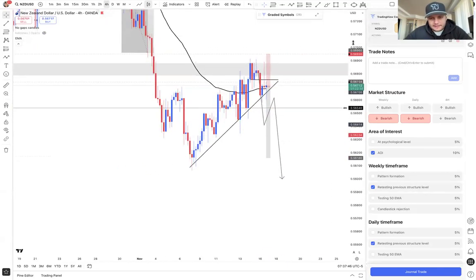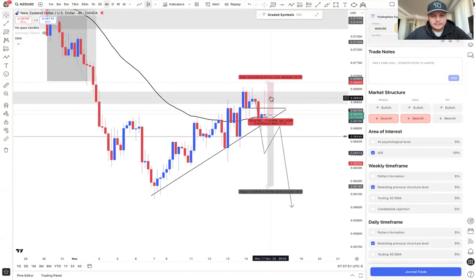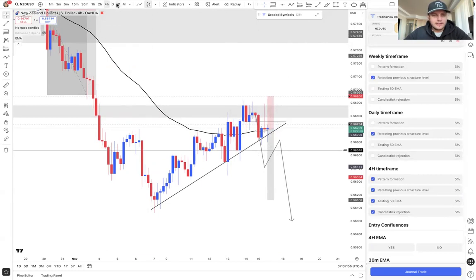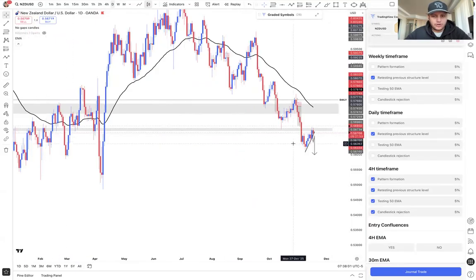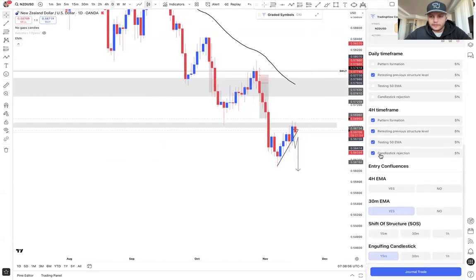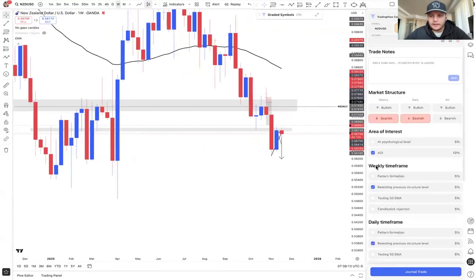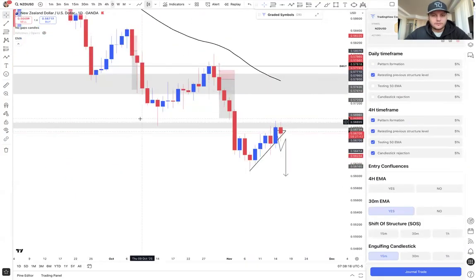What I'm trying to get at is that this entry was very early, and there is a chance that price continues to press higher. The reason that I entered is because of my confluences, which is we have a daily area of interest. We have a bunch of structures here, previous wick structure right there. So that's on the daily time frame. We have a daily area of interest. Weekly time frame, we're retesting the previous weekly wick. So we're retesting previous structure. Daily time frame, that's basically the only confluence we're getting right now as well, retesting previous structure.